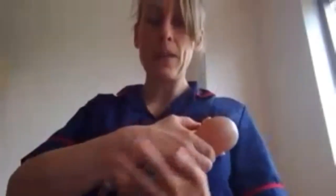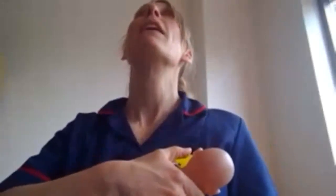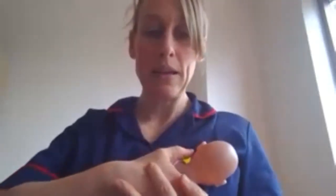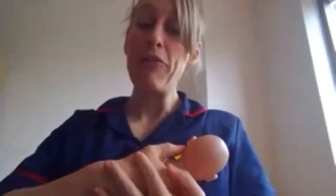The acronym we want for correct positioning for breastfeeding is CHINS. You would like your baby to be close, which means you don't want lots of blankets and things in between. You want them right next to your chest, really close to you. You want their head to be free, so you don't want your hand on their head. They need to be able to tip their head back slightly to latch onto the breast correctly and bring their chin to the breast first. Your hand will be behind their shoulders.